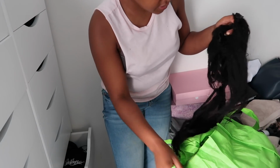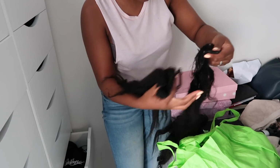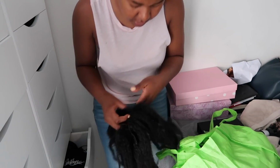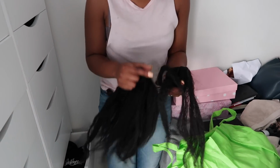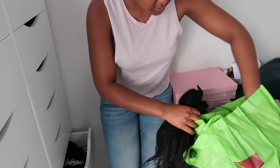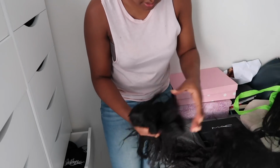What is this? Oh wow, okay, these are other clipping extensions. Okay, these also look run down, but because they're human hair, I believe they can also just be deep conditioned.